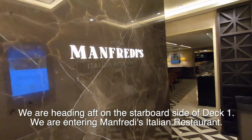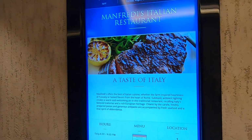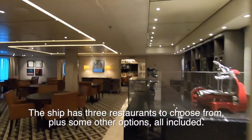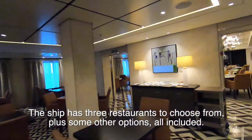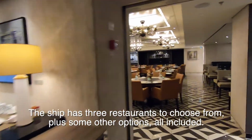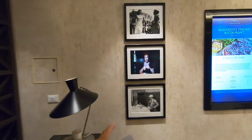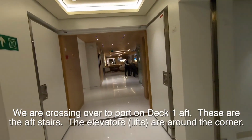And this is Manfredi's Italian restaurant. Ate here last night. It's really good, especially that. But that's just getting steak in an Italian restaurant, so sat right there one night. And this is all the bigger it is. So that was Manfredi's Italian restaurant. Now we're on the starboard side.